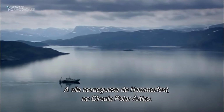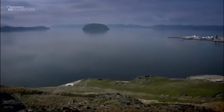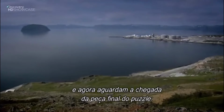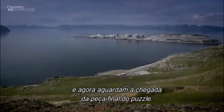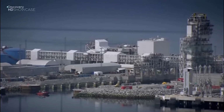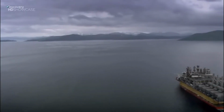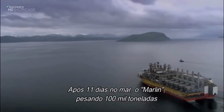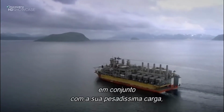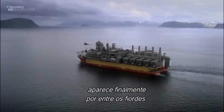Hammerfest, Norway, in the Arctic Circle, is the world's most northerly town. They've already prepared much of the Statoil gas processing plant, and now they're waiting for the final piece in the jigsaw, the giant gas refinery known as Snow White, built in Spain and finally making its way towards Hammerfest on the cargo ship, the Blue Marlin. After 11 days at sea, the Marlin, weighing 100,000 tons with its massive load on board, finally moves into view around the fjords.